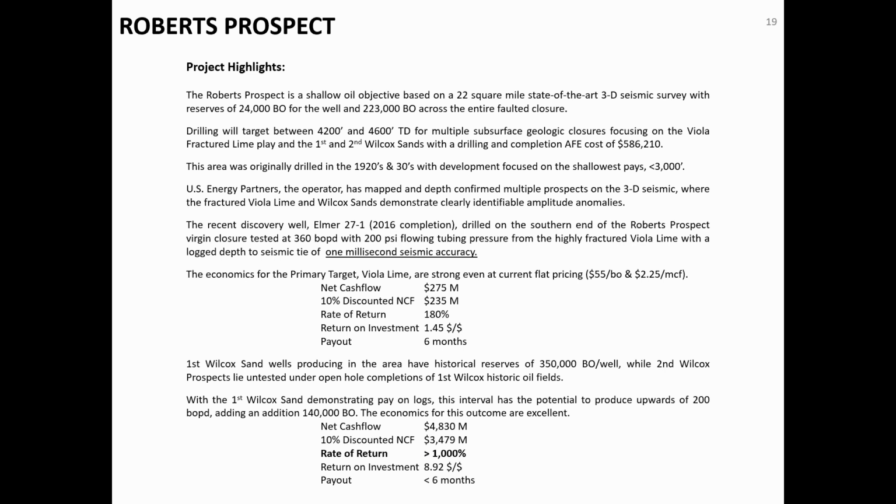AFE for the Viola is $586,000, and that's going to also allow us to take it down to the first Wilcox and test it for commerciality, which if that does prove out, we'll show you our expectations for that zone as well.